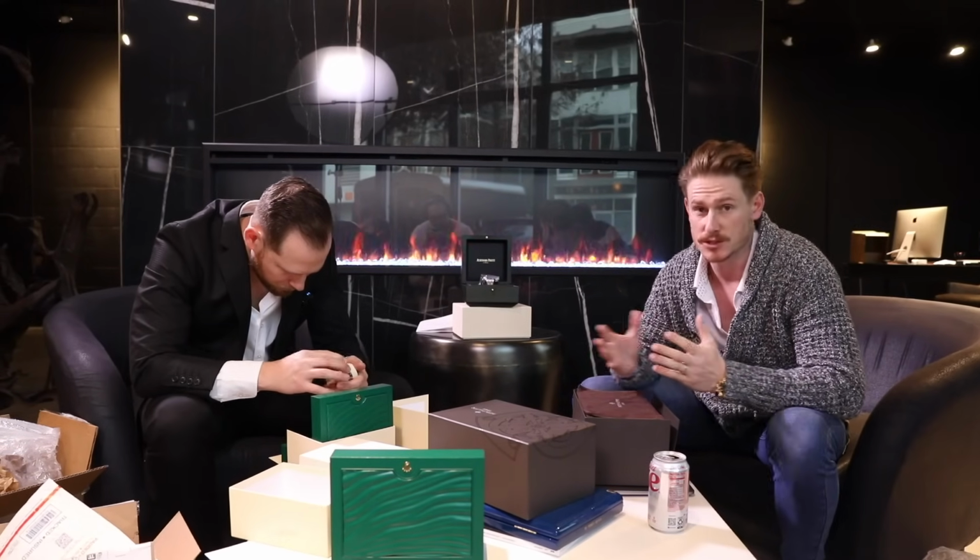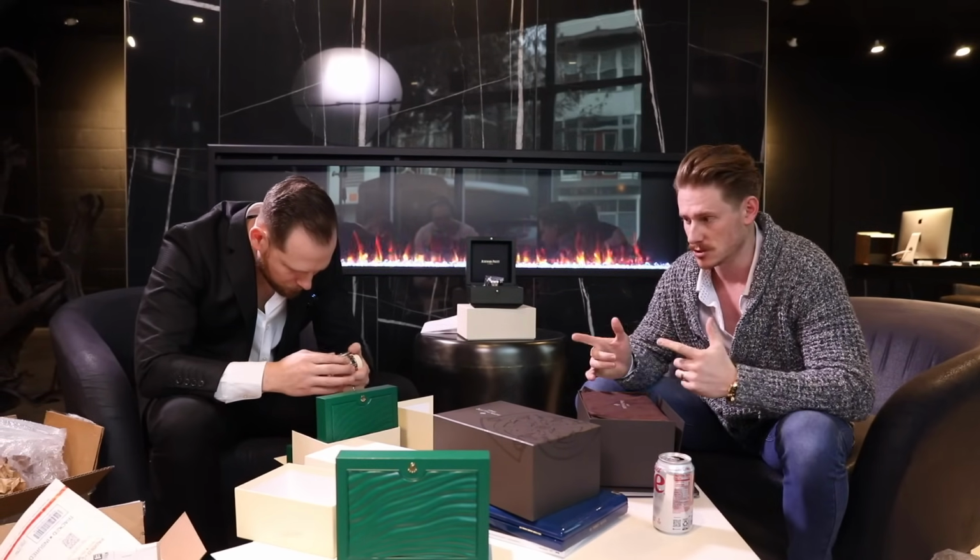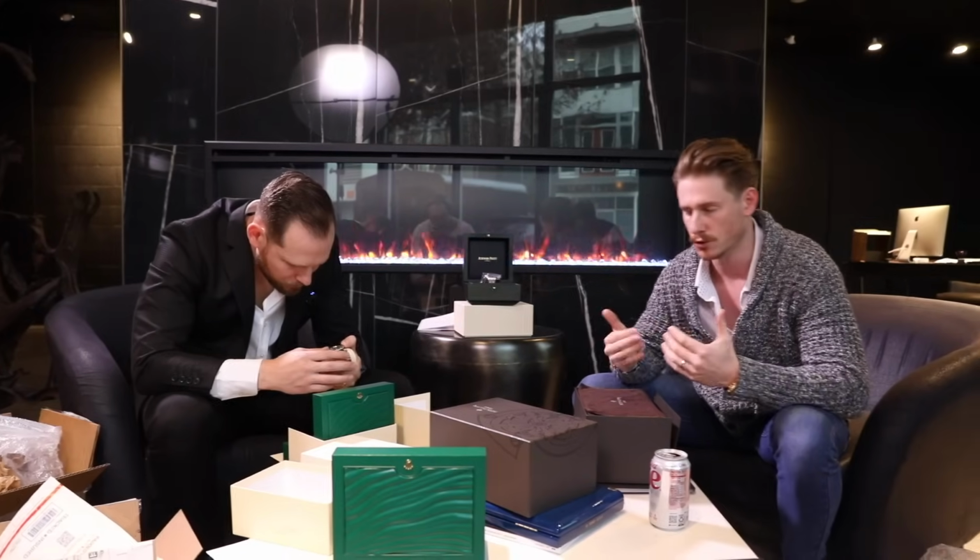It's brand new and it's the new green card, and that's what's really important about this one. It's not the old white green card, it's the new green card style. So I think that's a great price. If you guys have been wanting a Pepsi on Oyster, sub 20 and you'll be the first to really wear it.